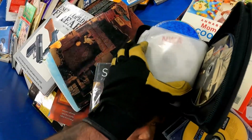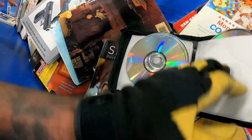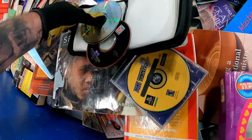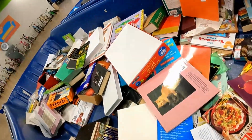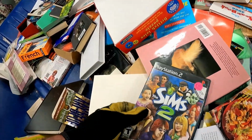Oh man, it looks like there's some good music CDs in this little booklet here. I don't know, we'll take it and look at it, but one game score as well, without the front cover, but I'm not mad about it. Sims 2, but this time on PS. Oh, and it's gone. Dang.